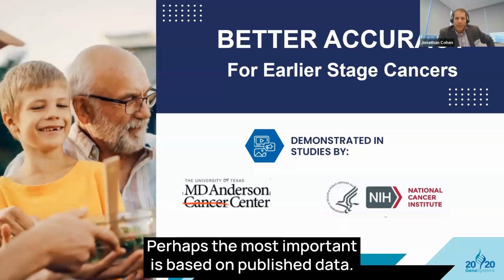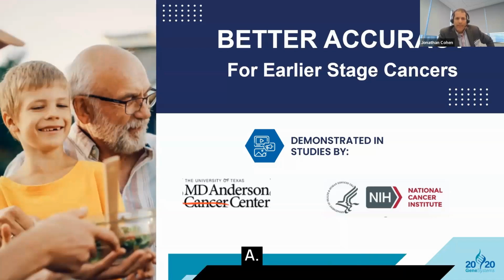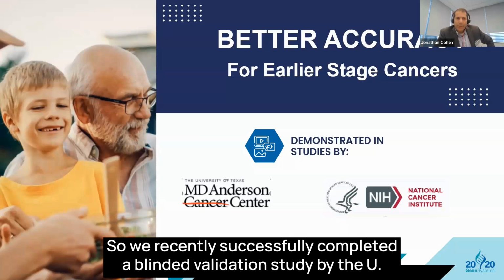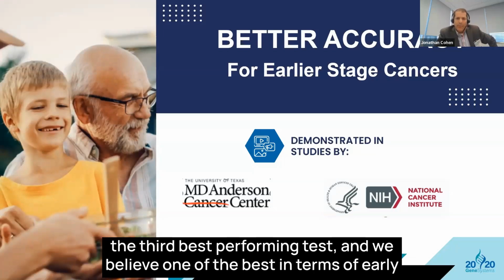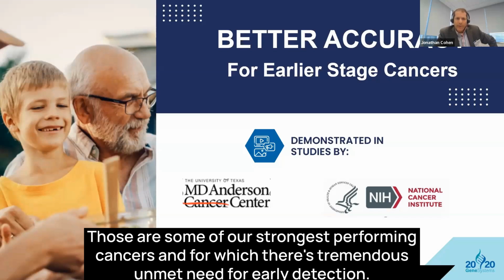Perhaps the most important is, based on published data, ours and that of companies like Grail that have ctDNA-based multi-cancer tests, proteins tend to be detectable in the blood at earlier stages. We recently successfully completed a blinded validation study by the U.S. National Cancer Institute, where they sent just under 1,000 specimens to us and about 24 other companies, and we had the third best performing test. We believe it is one of the best in terms of early stage detection, particularly strong for pancreatic, ovarian, lung, and liver cancer. Those are some of our strongest performing cancers and for which there's tremendous unmet need for early detection.